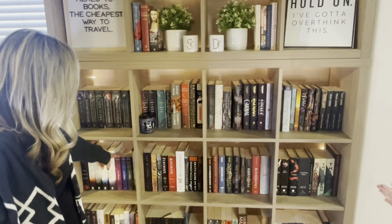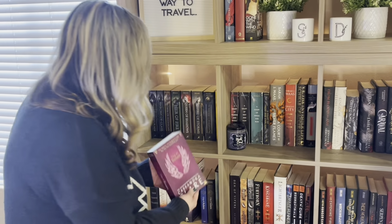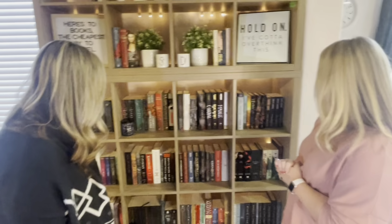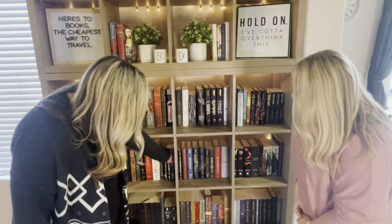We are also in the middle of City of Bones, and these are the UK edition books, so these are beautiful. Feather and Celestial, and you are in the middle of Starlight right now. Yes, I am. Starlight just came out in January, or maybe December, but it's new. Oops, our light fell. It's okay, keep rolling. It's still shiny. And then we have some old books that we love.